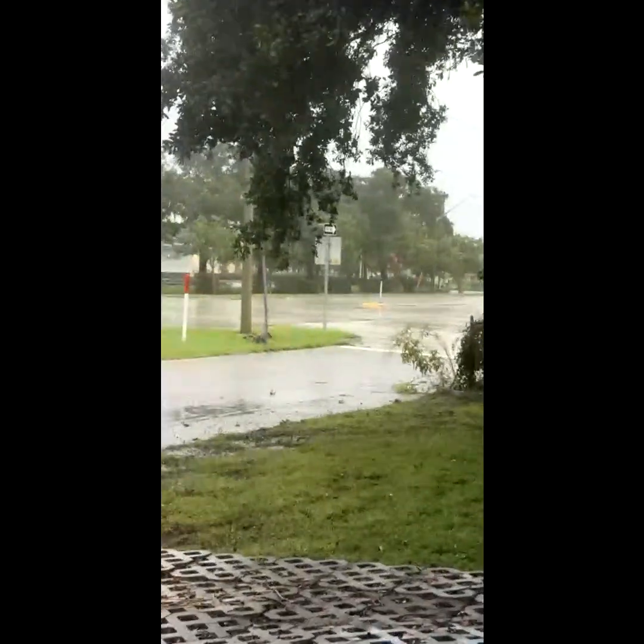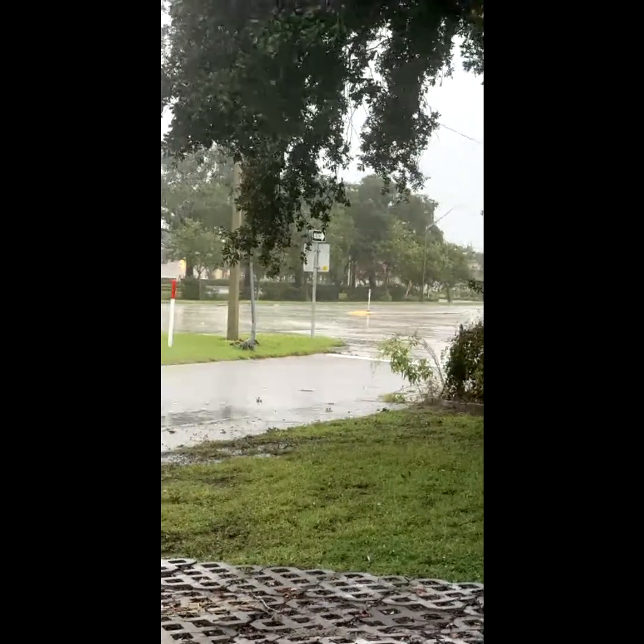Not a lot of traffic. That's good. Nobody needs to be out riding around. As you can see, it's pretty quiet. Home Depot's closed. Everything's closed over at the mall.